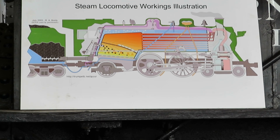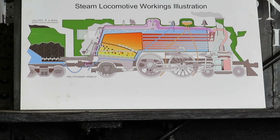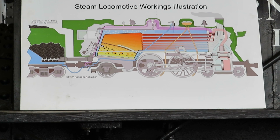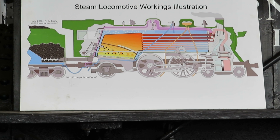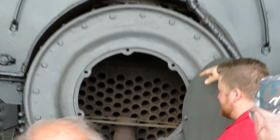The smoke of that fire and heat has to go somewhere. So if you look through the length of the boiler, you can see little 2-inch diameter tubes. Those carry the exhaust and the heat from the fire through the boiler. And all those tubes on the inside are surrounded with water that you're heating up to generate the steam.